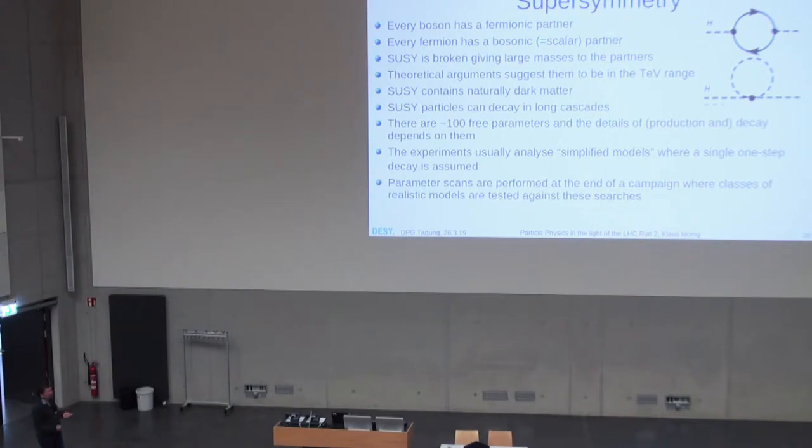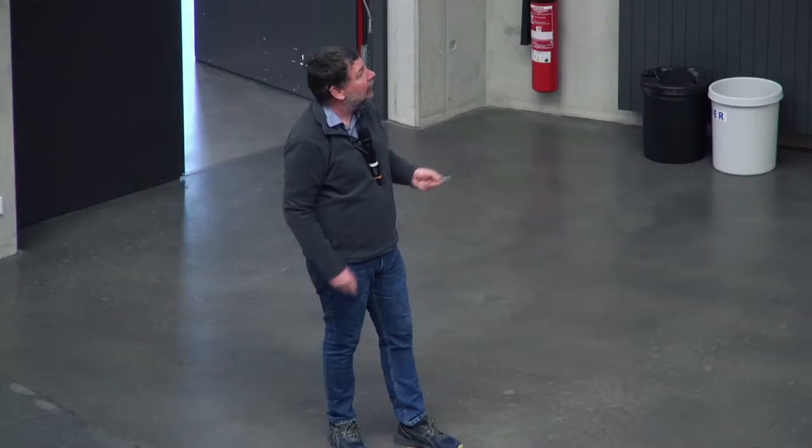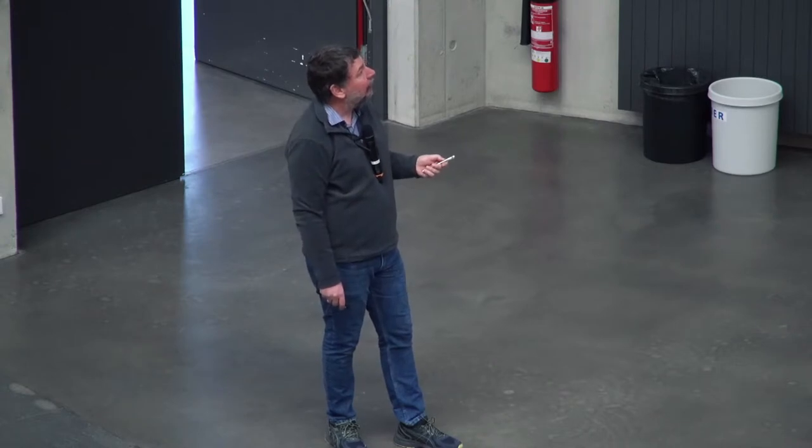However, we don't see SUSY, so this means SUSY must be broken, giving large masses to the partners. And theoretical arguments suggest that these partners should be in the TeV range. There is this argumentation from the hierarchy problem that in principle the Higgs should be extremely heavy, in the order of the Planck mass, because there are loops where the Higgs goes to, for example, a TT bar pair and then back to a Higgs, and this loop should give a large mass to the Higgs. But if you then add supersymmetry and you take the partner of this particle, the loop with the partner exactly cancels the loop from the standard model particle, keeping the Higgs light, but it works only if the partners are not too heavy.